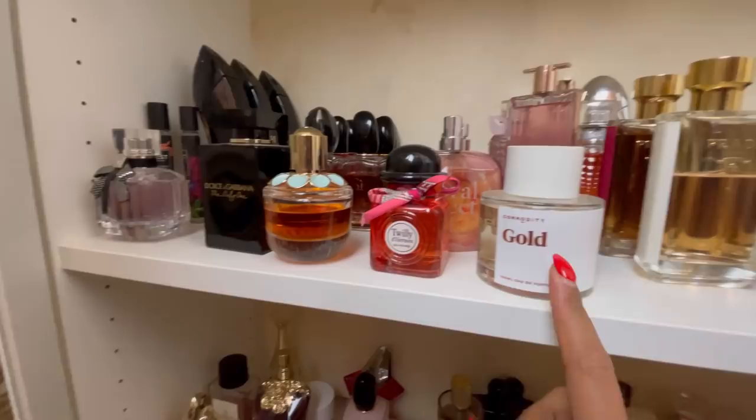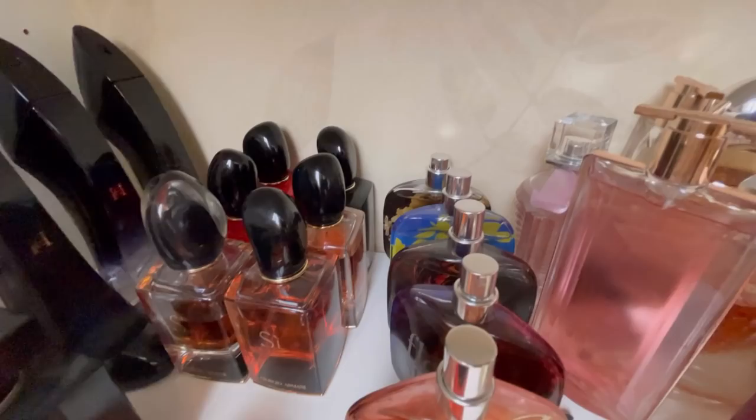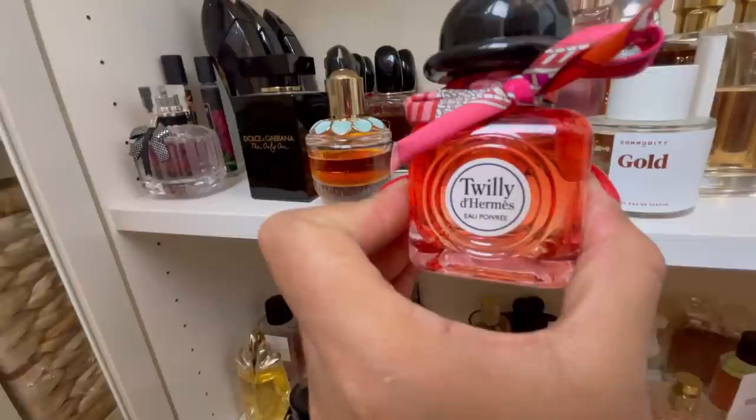We have all of my Floral Street fragrances over here. Highly underrated brand. Definitely check them out. If you like the Replica lineup, you're going to like the way that they do their fragrances too. The stories really vibe with the actual scents. Love it, okay? We have Twilly d'Hermès. Love this one so much too. I haven't worn this in forever. Okay, I'm going to put it up here so I remember to wear it.